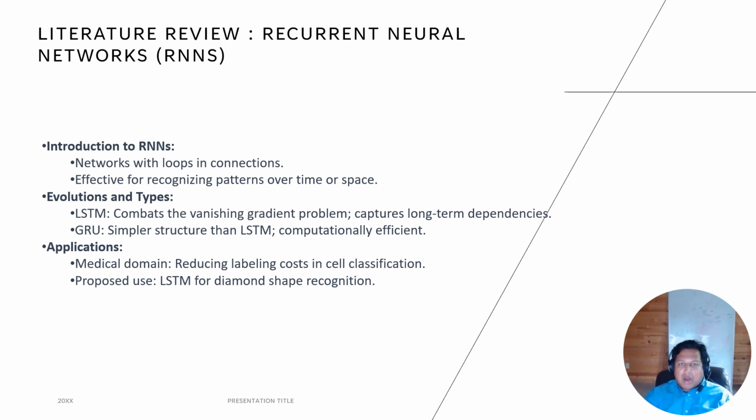Now, while RNNs sound magical, they've had their fair share of challenges. And that's where the evolution comes in. LSTMs, for example, introduced by Hochreiter and Schmidhuber in 1997, addressed a pesky issue in RNNs known as the vanishing gradient problem. LSTMs are a marvel because they have the memory cell that remembers things for longer duration. This unique feature enables them to capture patterns from long ago.